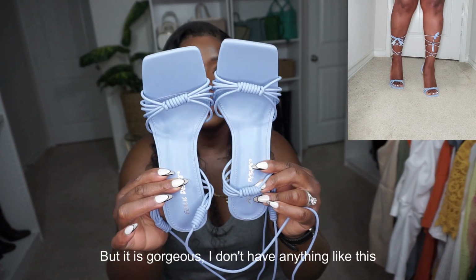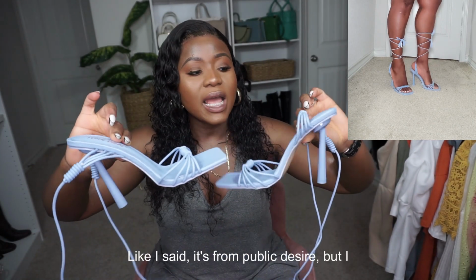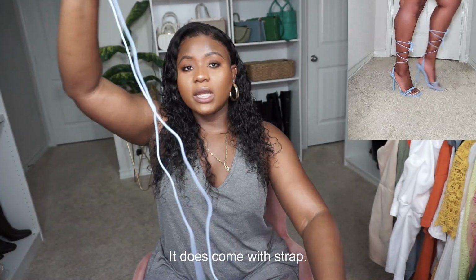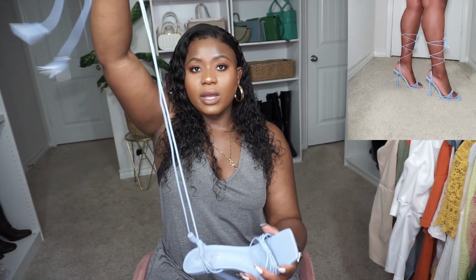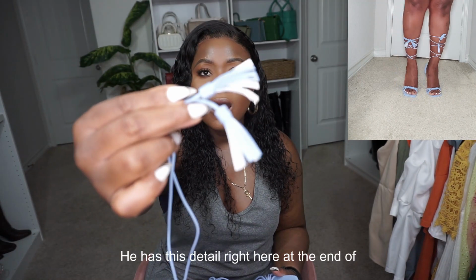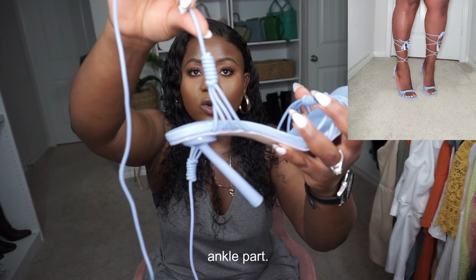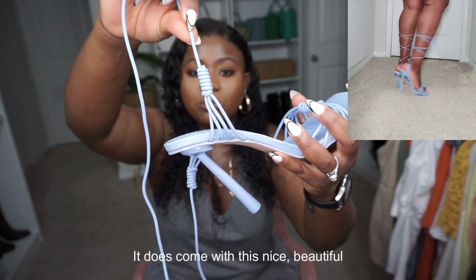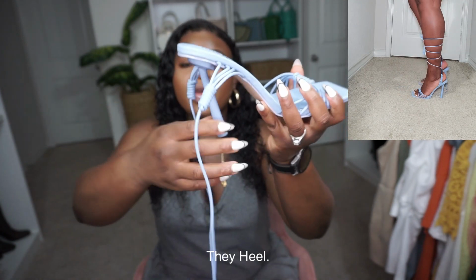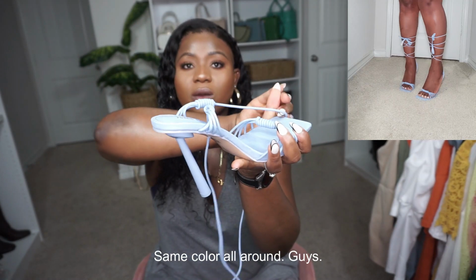But it is gorgeous. I don't have anything like this in my closet. Really cute, really nice. Like I said, it's from Public Desire, but I got it from ASOS. It does come with a strap. On the strap, it has this detail right here at the end, and also right over here at the ankle part, it comes with this nice, beautiful tie detail and those strings right over there. The heel is the same color all around, guys.